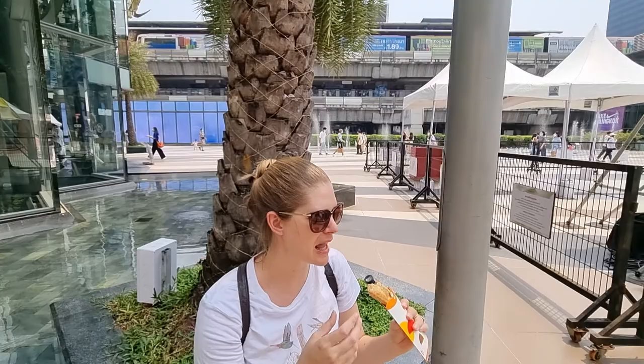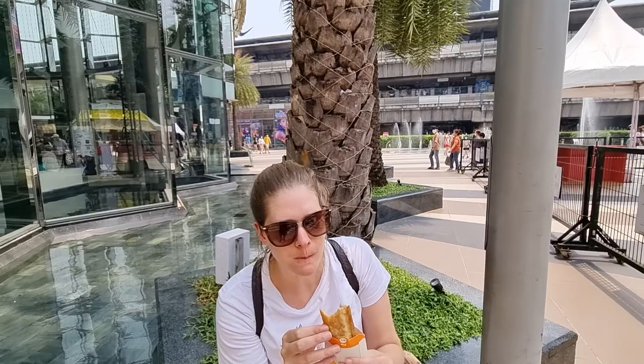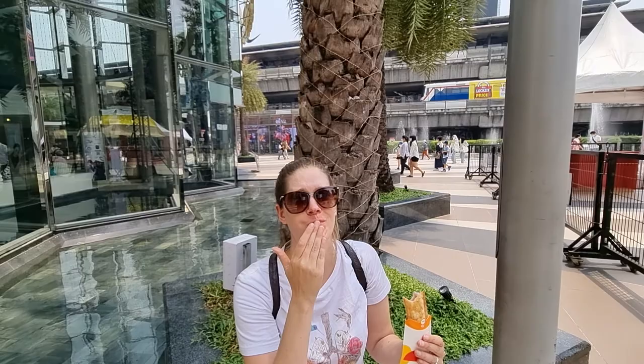It doesn't have a lot of texture, or I haven't bitten it too much yet, other than the crispy skin. But it's almost like a taro coconut custard, which for me is really, really good. I'm gonna take another big bite and see if there's any taro chunks in there. Oh my god, that's so good. That's actually really, really good.